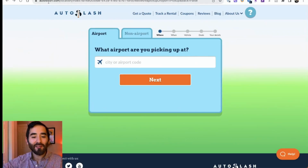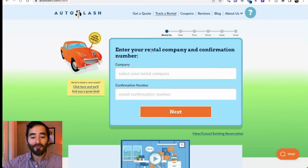So you're gonna go to autoslash.com. You'll come to a fairly simple website here. You've got the option to book at an airport location or a non-airport location to pick up your rental car. And before we go into this, there is a track a rental option that AutoSlash offers. Let me show you what that looks like real quick.